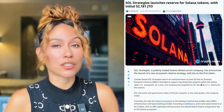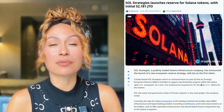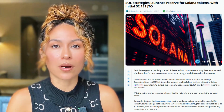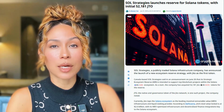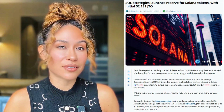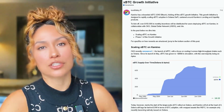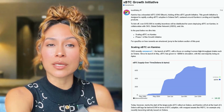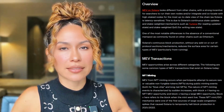Institutions are noticing too. In June, the public company Sol Strategies became the first listed firm to hold Jito, JTO, on its balance sheet, buying over 52,000 JTO and settling up to a 100,000 ecosystem reserve. Kamino Finance also now pays out 10,000 JTO every month to Jito SOL liquidity pools to help keep trading deep and active. Jito's potential just keeps expanding.